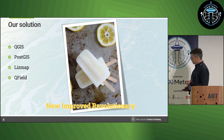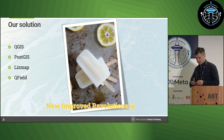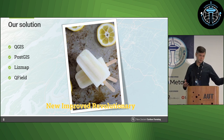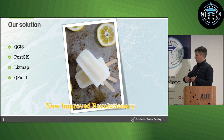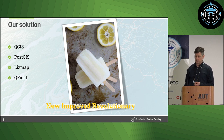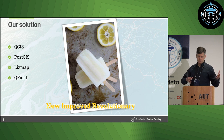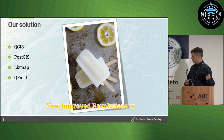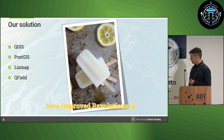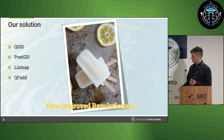So, again, going back a few years and certainly my experience with using Esri software for the last 20 years, the question was posed, should we continue using QGIS at New Zealand Carbon Farming, or is now the time that we change across to Esri? And I had a think about it and did some work to better understand QGIS and the FOSS4G kind of stack. And the answer was, there's no reason not to.